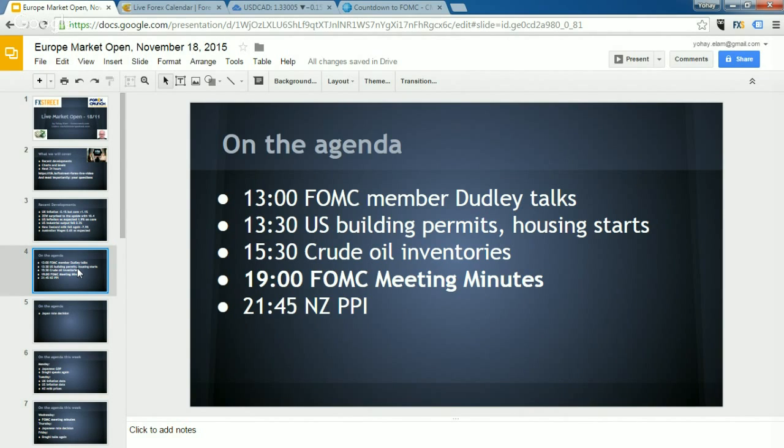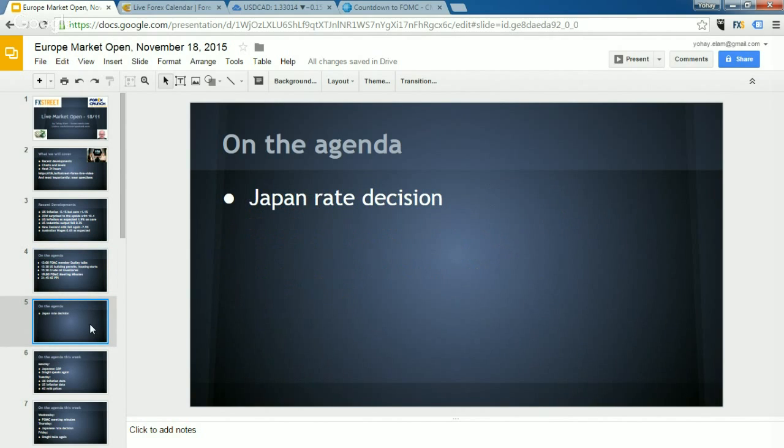This time, after many weeks of rises in inventories, we could perhaps see a drawdown and perhaps give some support to oil prices, but not too much. And we have New Zealand PPI at 9:45 and rate decision in Japan.